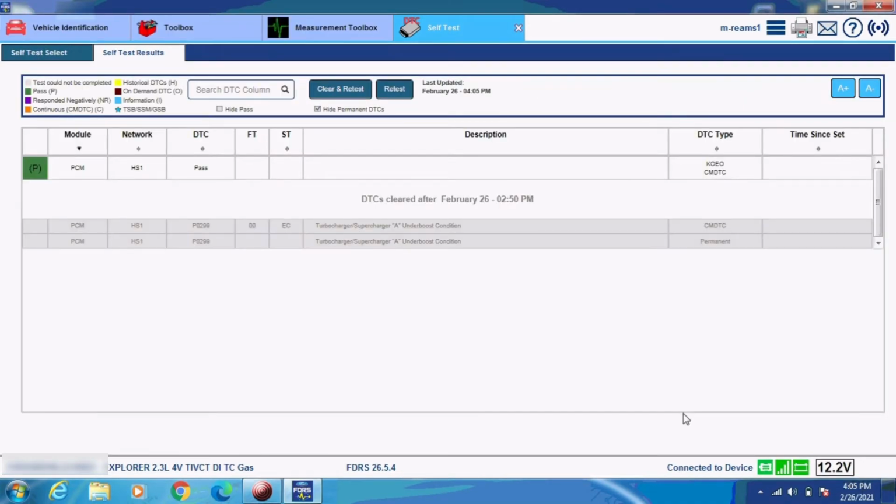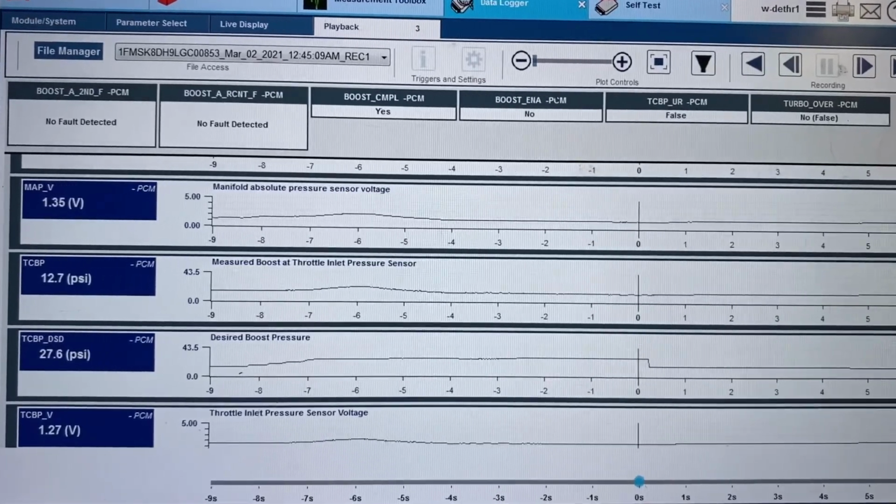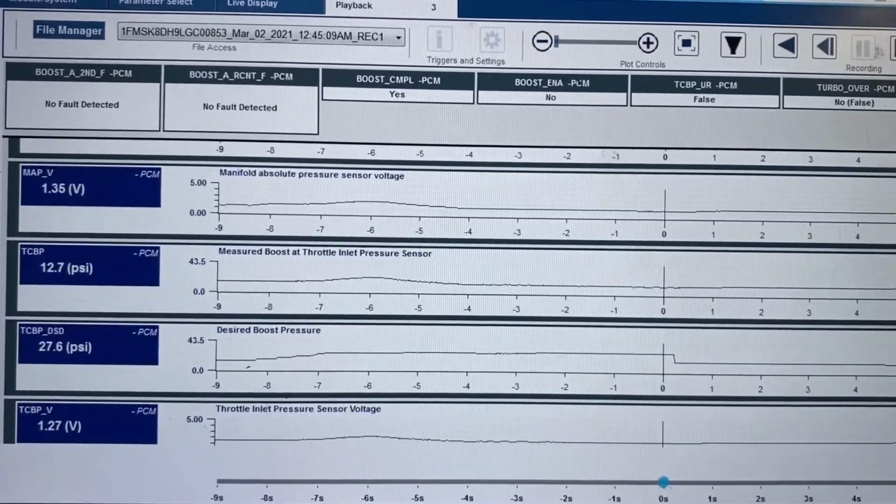And our Kion engine off test comes back with a passcode. At this point I set up a data logger on the car so I could watch boost and desired boost, and took the vehicle for a test drive and made a recording.